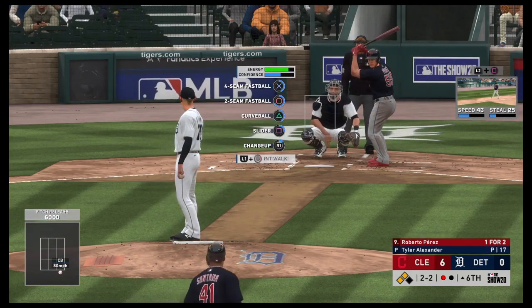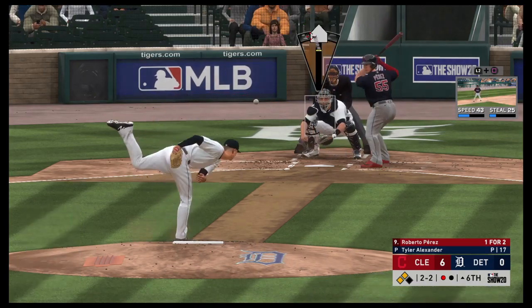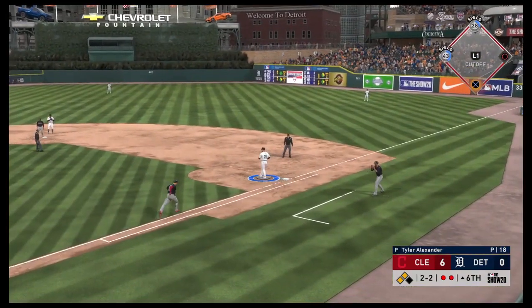I don't know if that was a great take or if he got fooled. He's certainly trying to play it off like he knew what was coming. You could bet he'd be on alert for that curveball again. Throw on to first, 2 gone.